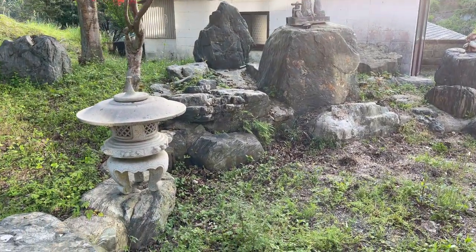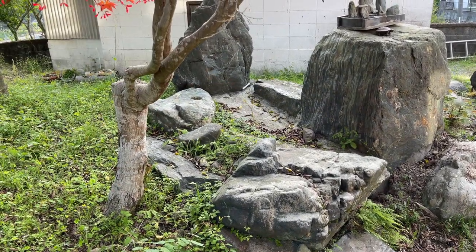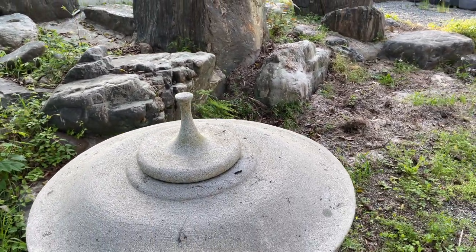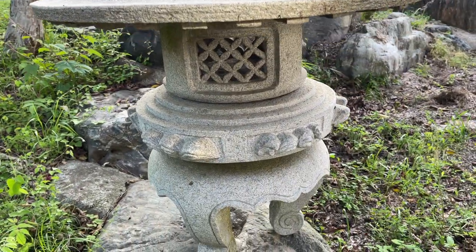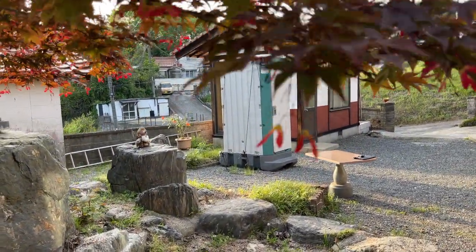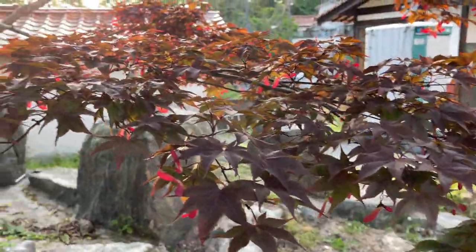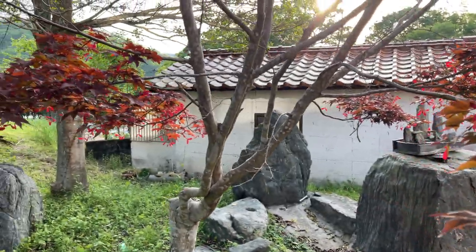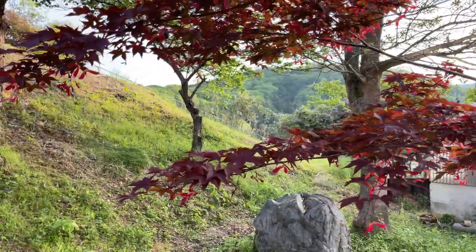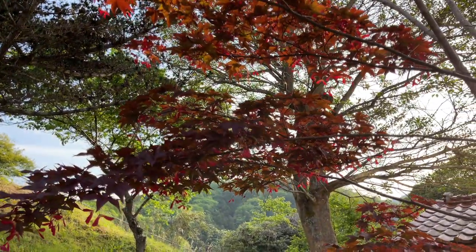Really nice lantern. It did seem to come with water because you can see a little spigot out of there, but I can't find the source. Beautiful lantern. It came with the house. This tree is just absolutely gorgeous. During the fall, it turns even redder. It's a bright, bright red. It's a beautiful tree. I've seen some pictures of the house back in the 1970s or so, late 70s, I guess I should say. And this tree was here, so it's quite old.